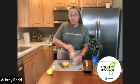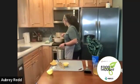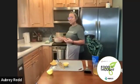On the lemon juice aspect of it, sometimes I think a criticism of the dark leafy greens can be that they're just a little bit bitter. They have a bitter flavor.